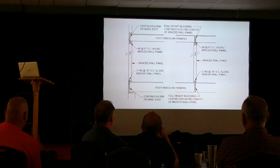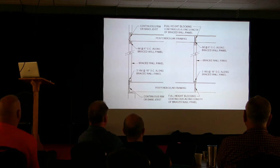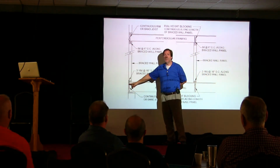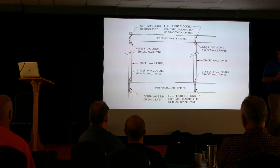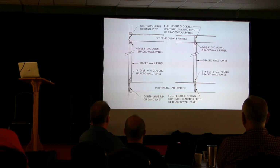Now, here's something that I've looked at this picture 100 times, and I've never noticed one thing. Nails. 3 16-penny nails, 16 inches on center. Let me ask you, and be honest, guys. How many of you have ever looked for nails in a bottom plate? I've never, ever looked for nails. Never even thought of it. I assumed they're there, but you've got to have 3 16-penny nails, 16 inches on center.